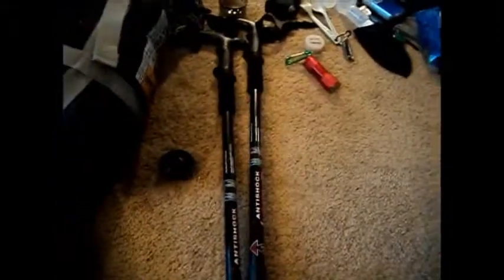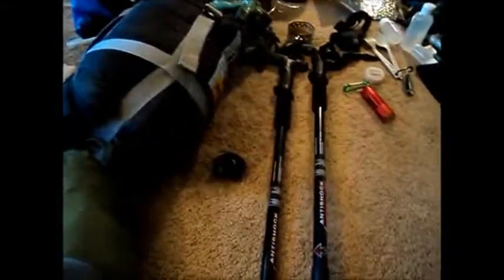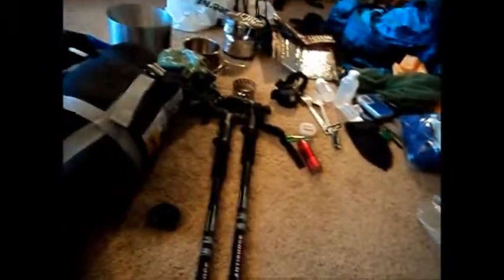Trekking poles. I got these trekking poles again at Axeman. It cost $8 for each pole. So $8 a pole, you can't really beat that. It's got the anti-shock. It's basically a spring inside of there, so it's a little easier on you, I guess, is what they're trying to say. But, yeah, $8 a piece. You can't really go wrong with that.